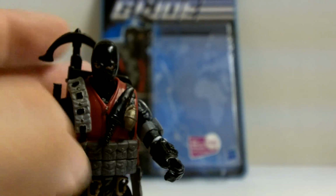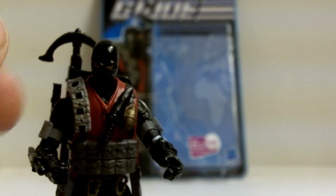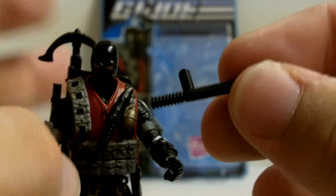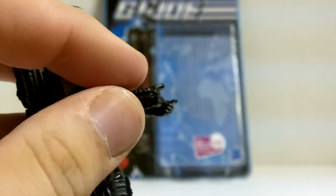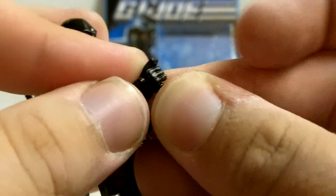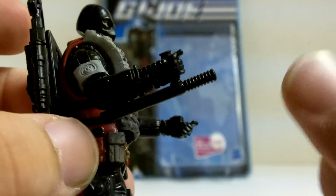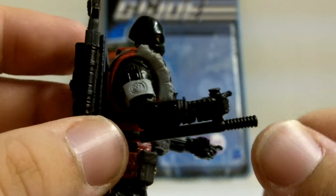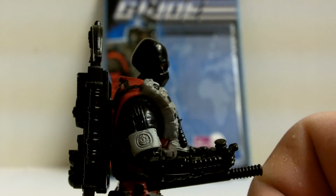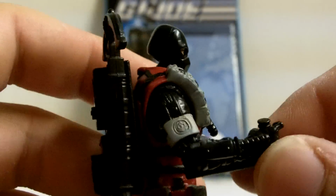And then, last but not least, he comes with probably my favorite accessory, not counting the riot shield, this nightstick with the two handles. I like having him hold it upside down like this. And then when it's like this, like a little point comes out of here, probably, and he stabs Storm Shadow, and then everyone gets mad and hates that entire movie. Wait, what? What did I just say? Huh. Oh well. Thought I said something.